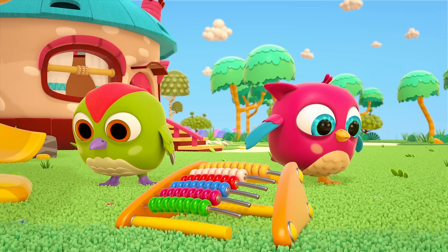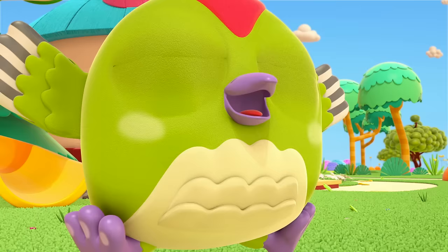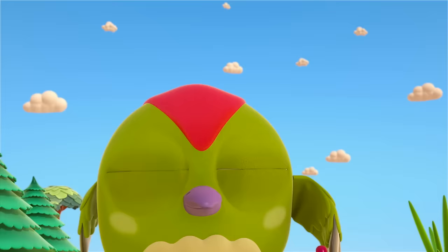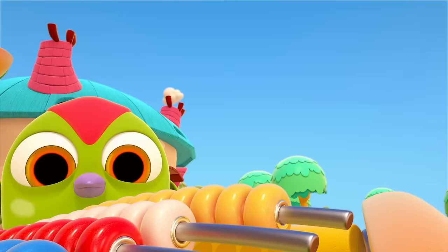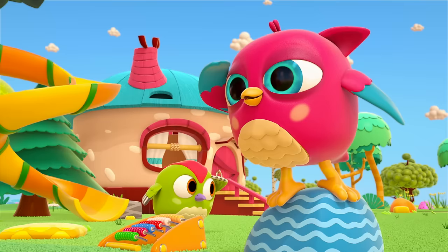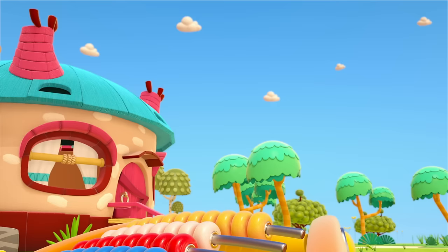Lots and lots of beads! Now then, birds, you need to pick them up. One. Two! Look for some more, birds. Three! Four!